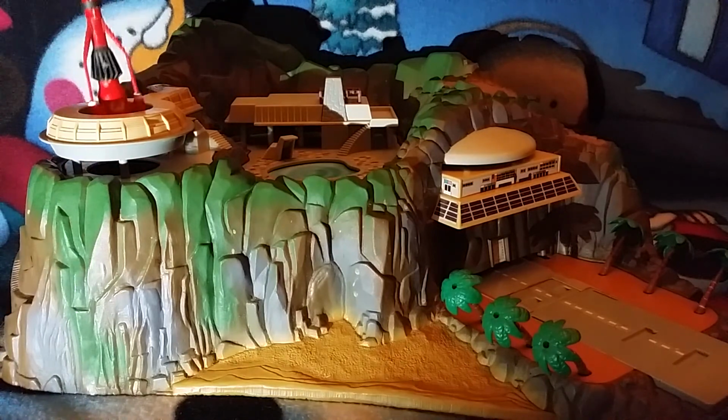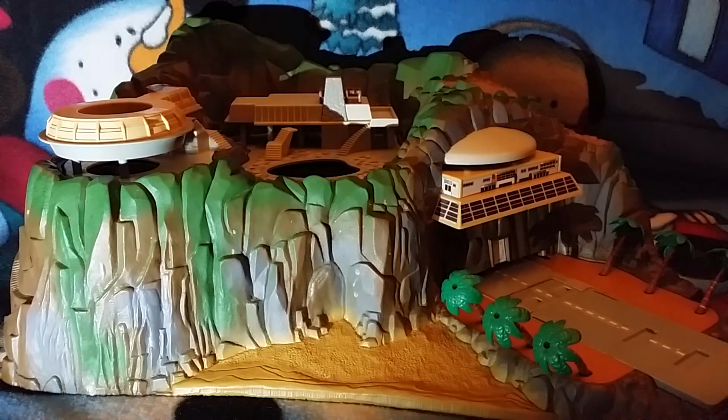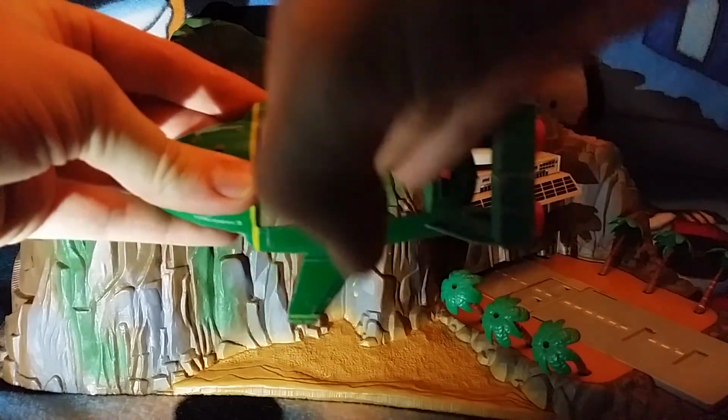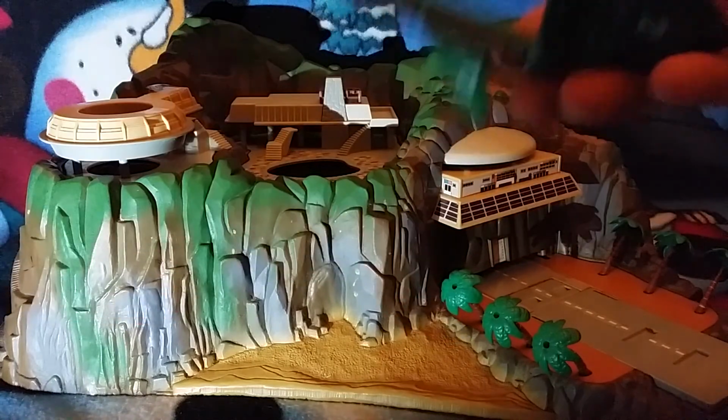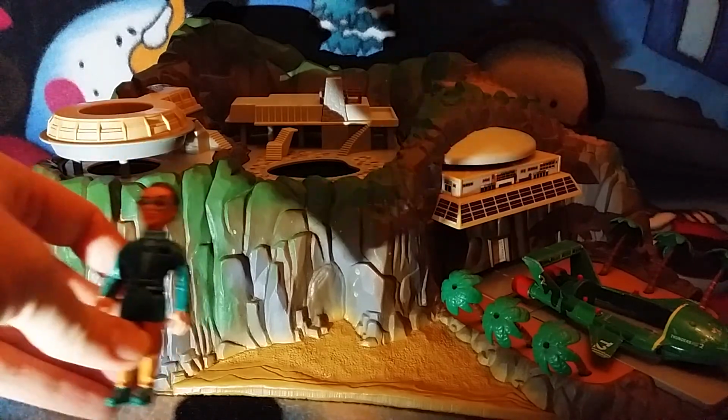It also comes with Thunderbird 3, 1, and most of 2. It does have the legs. It still has the legs. So that's pretty cool. It does have sounds and all the rest of it. And it came with a few figures as well. Not that they're in scale, obviously.